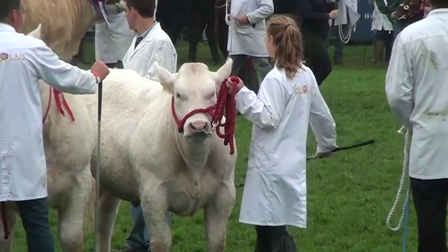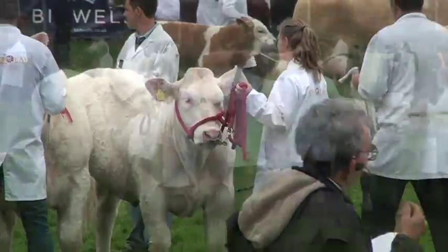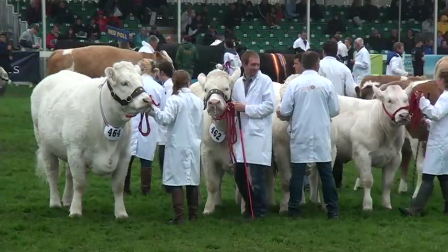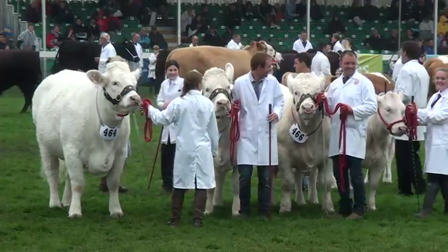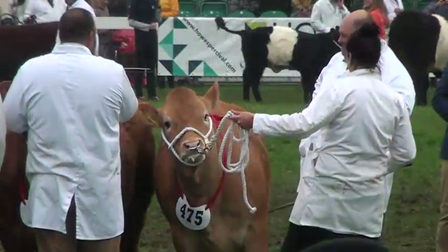Remembering, ladies and gentlemen, that half the beef in this country we consume and we use and we export comes from a beef animal crossed onto a dairy cow, in addition to all the wonderful beef we produce from our suckler cows. So from the two blues, we come to another team of Limousins.